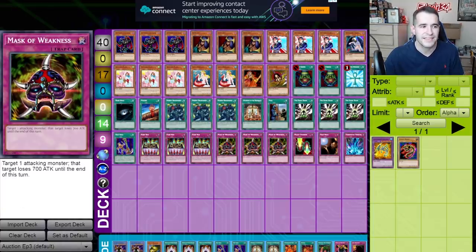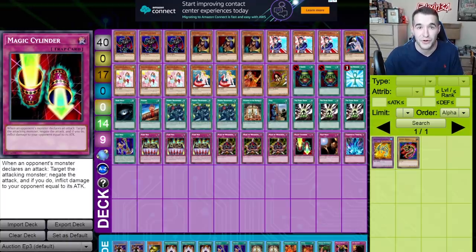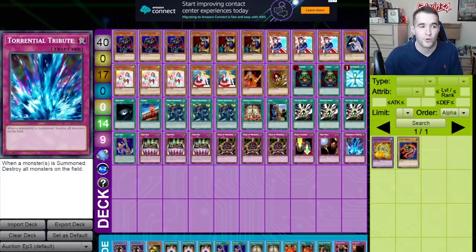The Mask of Weakness is just to keep our big guys alive, and honestly, if he's attacking and losing life points and losing monsters, that gives us field advantage, maybe we can attack directly. It's kind of a mixture of big guys, you know, battle traps, and a little bit of burn. And then we have the Magic Cylinder. It's like our best burn card, to be honest. The Trap Hole, and then of course we pull Torrential Tribute. It's crazy good. That might win us a game.